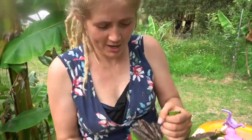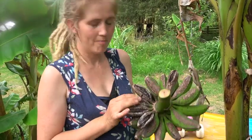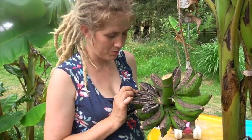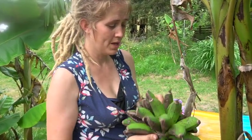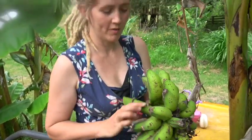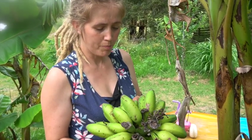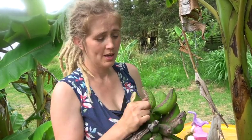So as you can see, some of these bananas are not really going to be edible. I mean, the pigs will eat them, but there are still some nice ones here. They will not take very long to go yellow. Some of them are already going yellow on the bottom. So I'll chuck it up next to the ripe bananas inside, and before you know it, they'll be ready to eat.